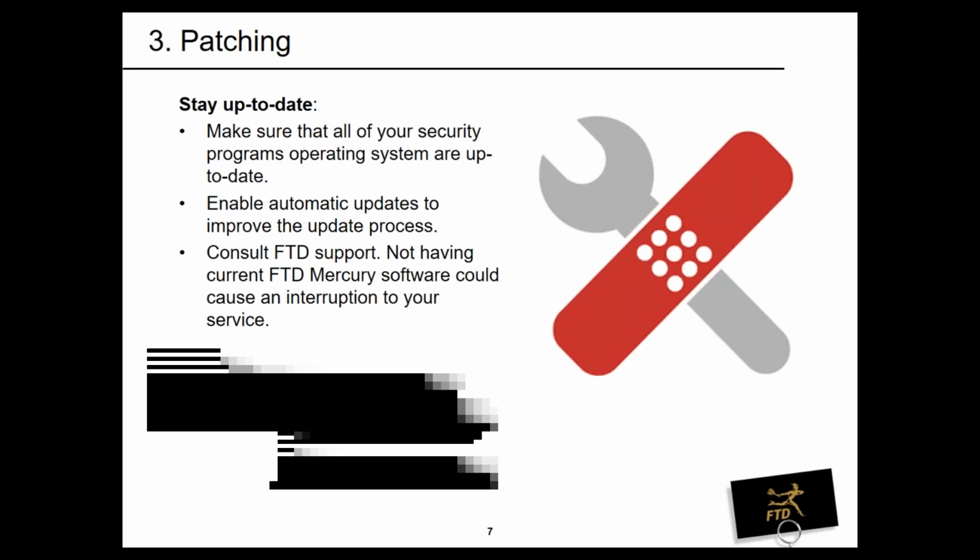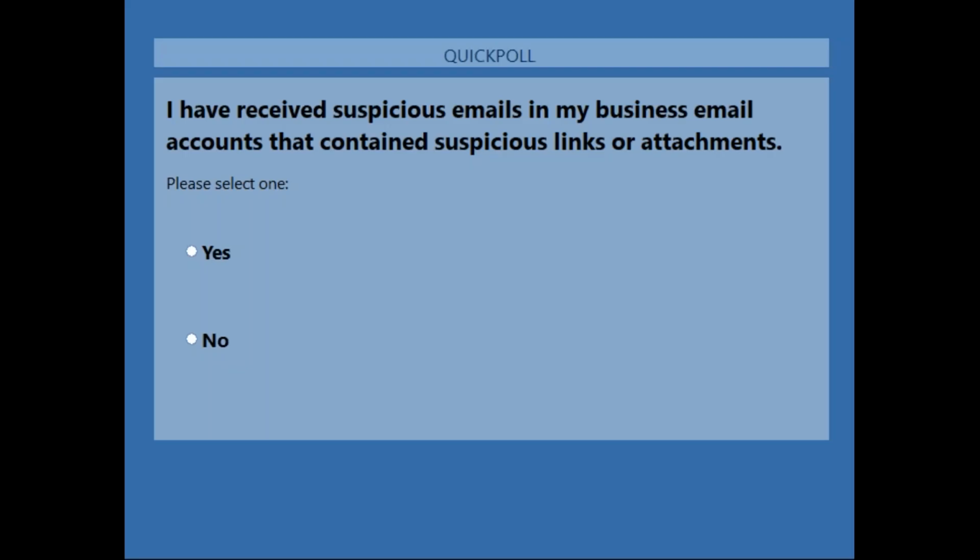All right, next we have a poll question. I have received suspicious emails in my business email accounts that contain suspicious links or attachments. Yes or no? Take a quick second to answer.